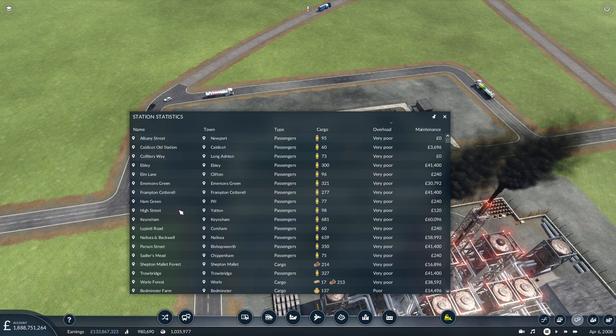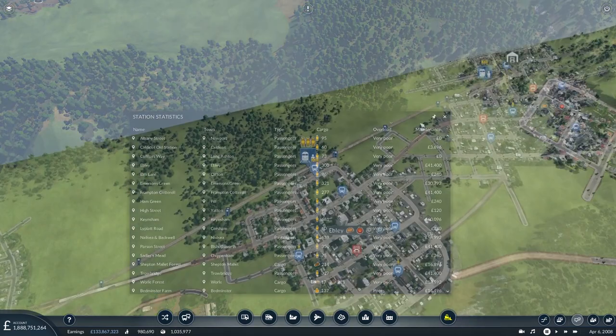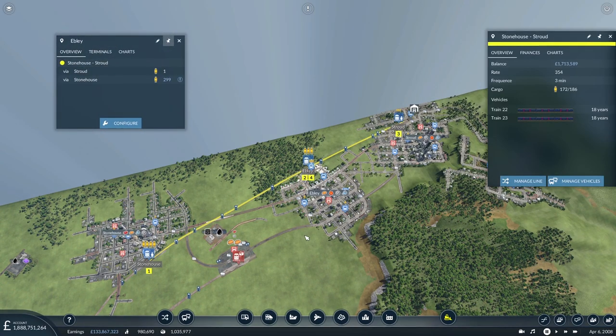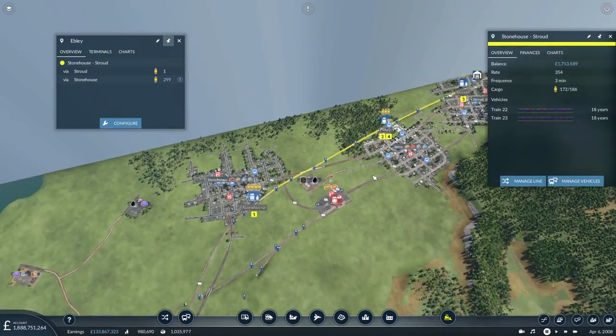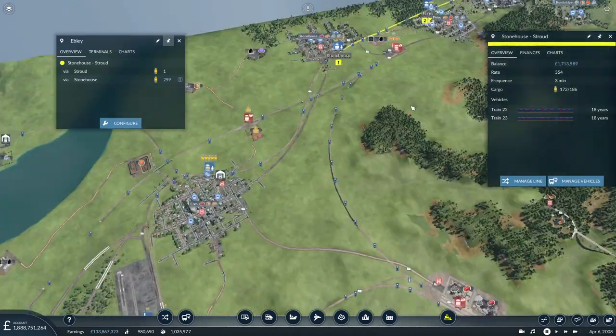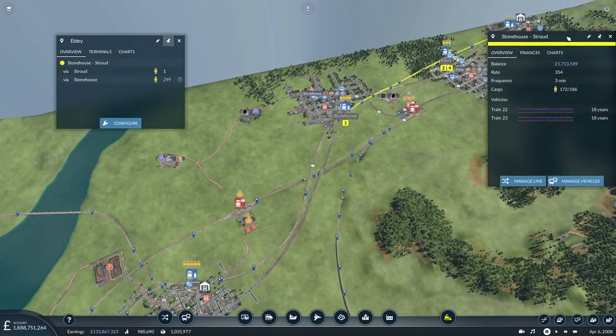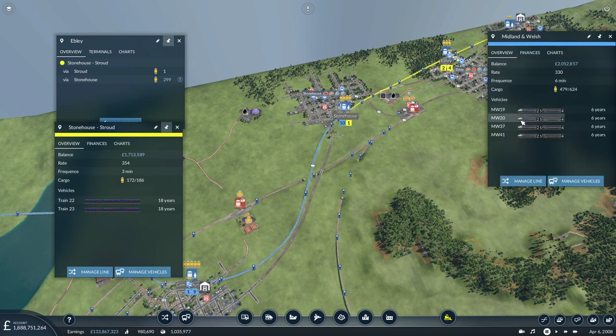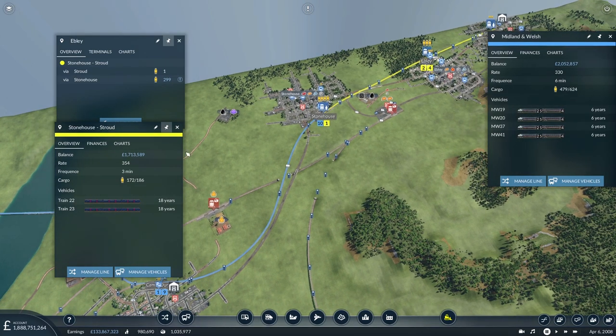was... The trouble is they've all changed since I first looked at it before I started the recording. Because it's all so dynamic, isn't it? Now, the other one I was looking at was at Ebley. So what we've got here in Ebley is the Stonehouse-Stroud route, which just connects these three relatively small towns up here at the north end of my map and connects them so that they go to Stonehouse, where they connect to the high-speed Midlands and Welsh Express service. So there's very few people on the way back, generally speaking.